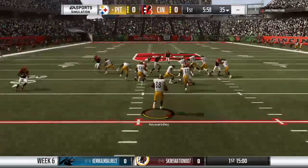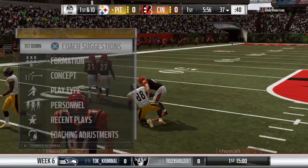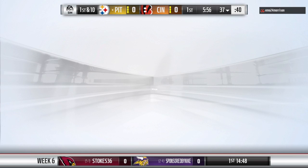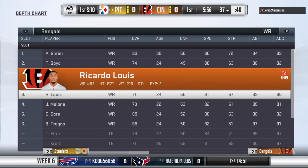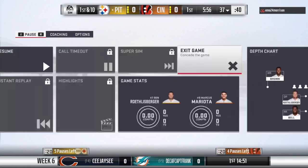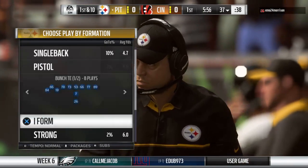This one fielded at the 5. And he nearly broke that for more, but as it is, they'll start this drive at about the 37-yard line.